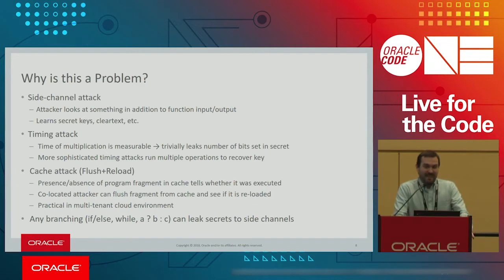A slightly more sophisticated attack is a cache attack, such as a flush and reload attack, which is what I'll describe here. The basis of this attack is that the presence or absence of some program fragment in the cache tells the attacker whether it was executed. So an attacker co-located with the victim code could flush that piece of code from the cache, tell the victim code to run, and then look and see if that piece of code has been loaded back into the cache. By doing that, the attacker knows that code was executed, and therefore that bit of the secret is set.